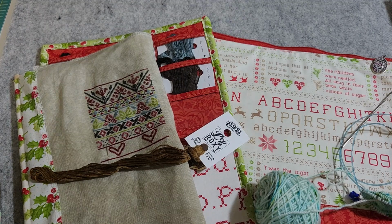I mean, there are a decent amount of stitches. 1, 2, 3, 4, 5, 11. They're probably like 50 stitches each, maybe not quite that much. So it'll take a little bit of time, but I'm loving that color.